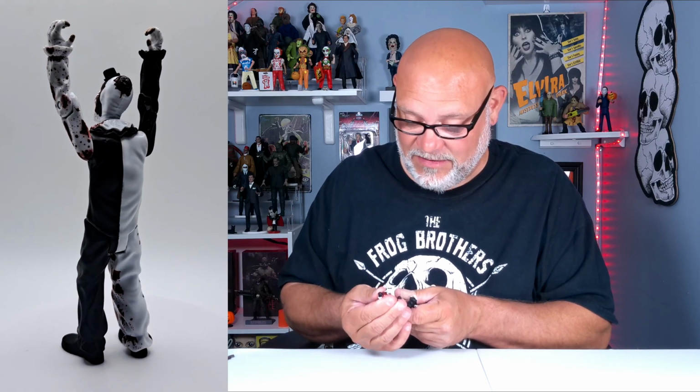But yeah, the face sculpt looks exactly like Art the Clown. That is very, very detailed for such a small, tiny head. He does have his hat on there, got the big smile, the black dot on the tip of his nose, the green eyebrows, blood all over the top. He's got something coming out of the back. I can't remember what that was, but oh, you know what?